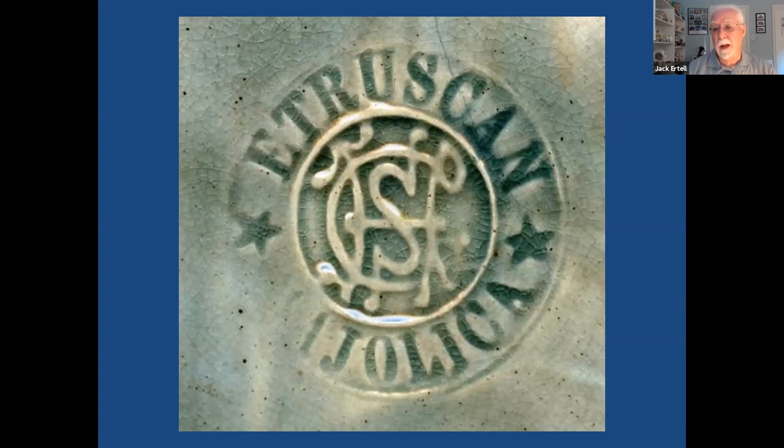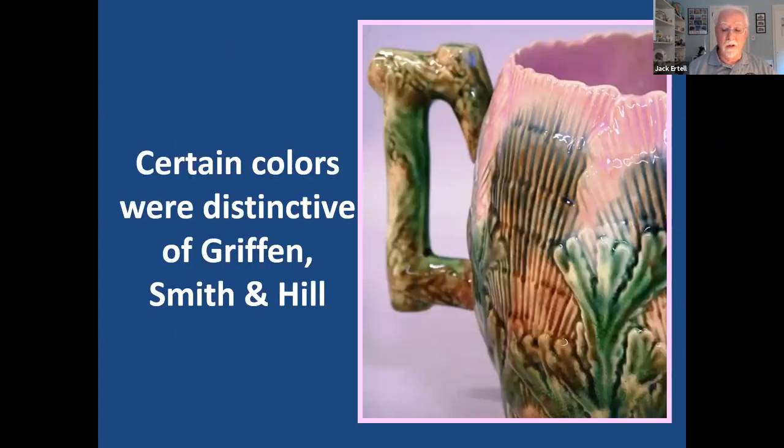However, not everything had these marks on it. One of the other ways to help identify Griffen, Smith, and Hill pieces is that there were certain colors they were noted for. One of which is this pinkish purple color that they used on the interior of many of their products. They called it orchid pink, and they had a secret formula for producing the pigment.